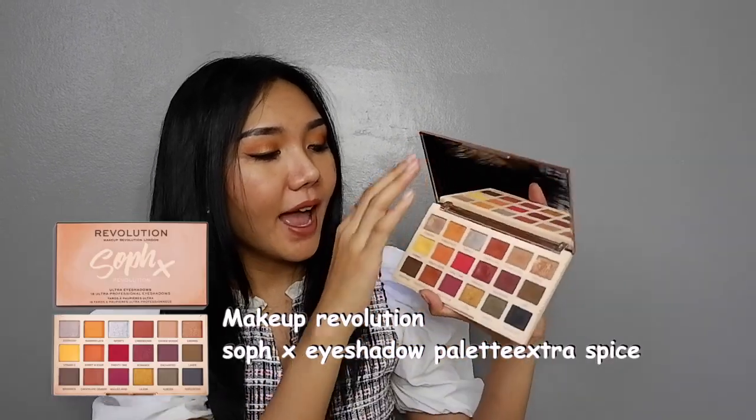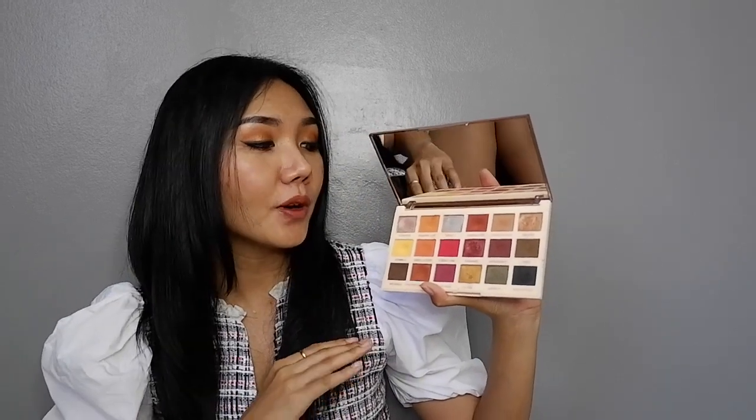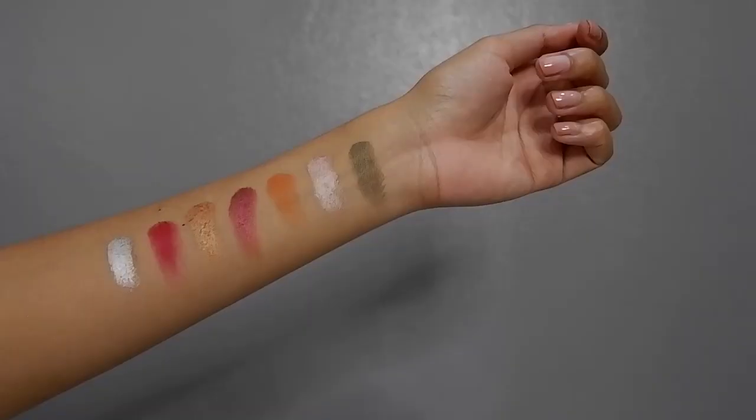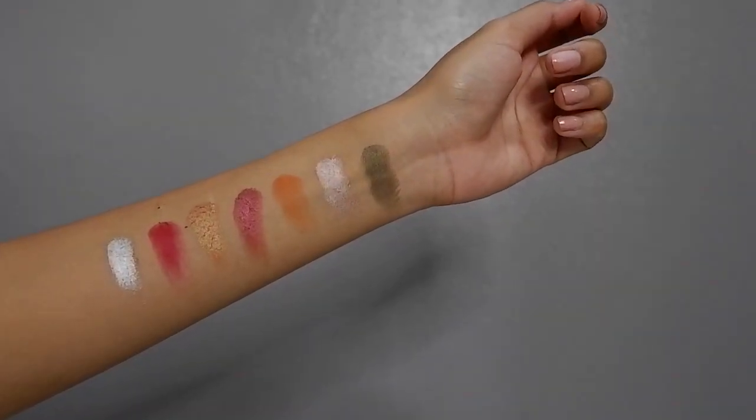For my eyes, of course, the first step will be eyeshadow, and these 2 eyeshadow palettes, hands down to Makeup Revolution again, and I'm pretty sure that you will see it quite often on my camera. So as you can see from Makeup Revolution, this one is so extra spice. With this one you could make a smoky eye look, a natural look, or a fancy look. As you can see, it's quite pigmented, blends beautifully, and you know, I just love it.